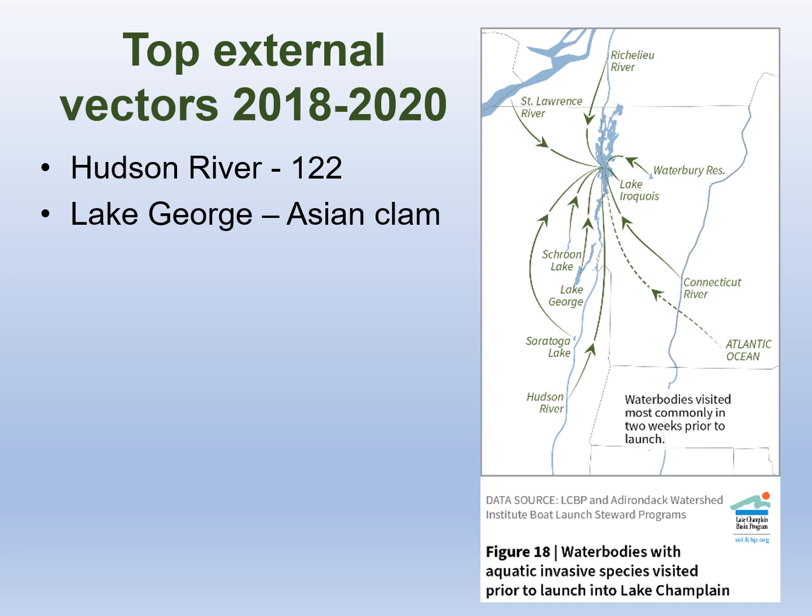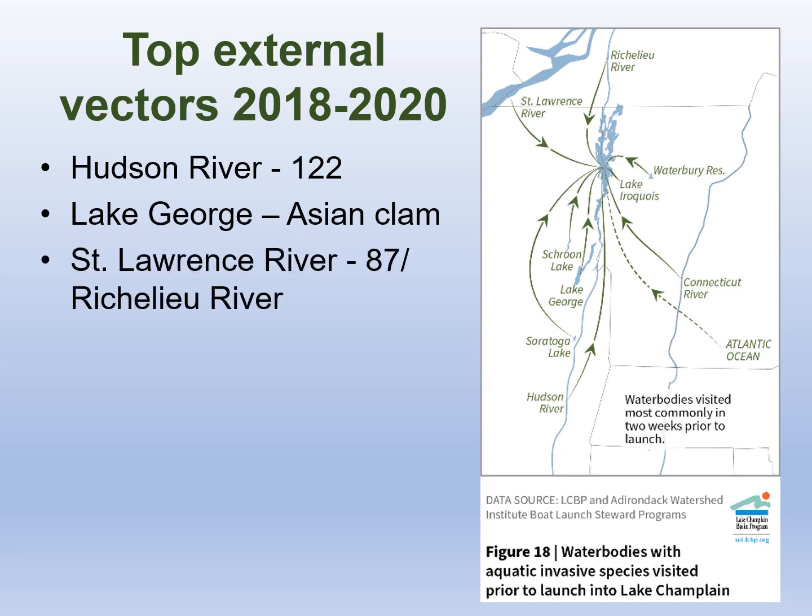Surprisingly, Lake George has Asian clam, and Lake Champlain has not been detected to have Asian clam yet, even though Lake George flows into Lake Champlain. The conditions between the outlet of Lake George and Lake Champlain are not super compatible with Asian clam growth. So we want to slow and deter that spread for as long as possible. We also see that Lake Champlain is really interconnected to the St. Lawrence River and the Richelieu River. And those are, again, places where we know there are organisms that are not present in Lake Champlain yet.